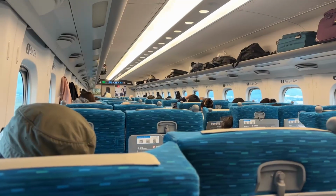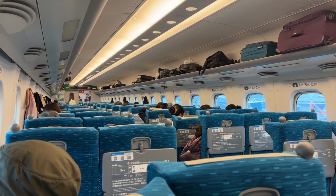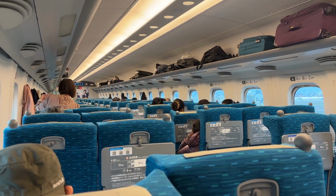Once you get to Kyoto, drop your bags off at your chosen accommodation, and we are heading straight out to our first attraction in the city. It's Nijo Castle.